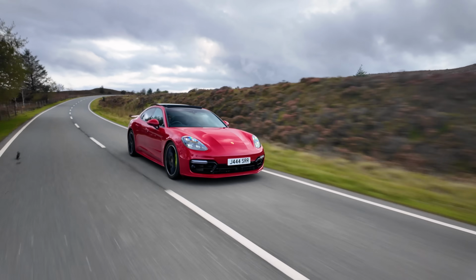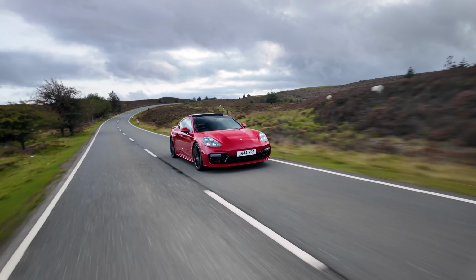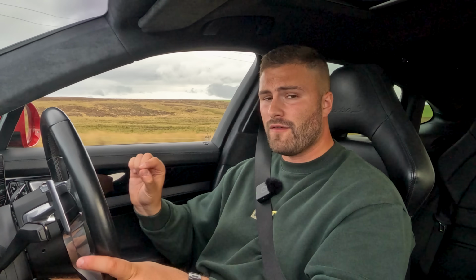And at £60,000, it's similarly priced to the F90 M5. But in my opinion, you're getting more for your money here because it's got better technology, it's got hybrid technology and more power. However, I do prefer the look and interior of the M5 though.